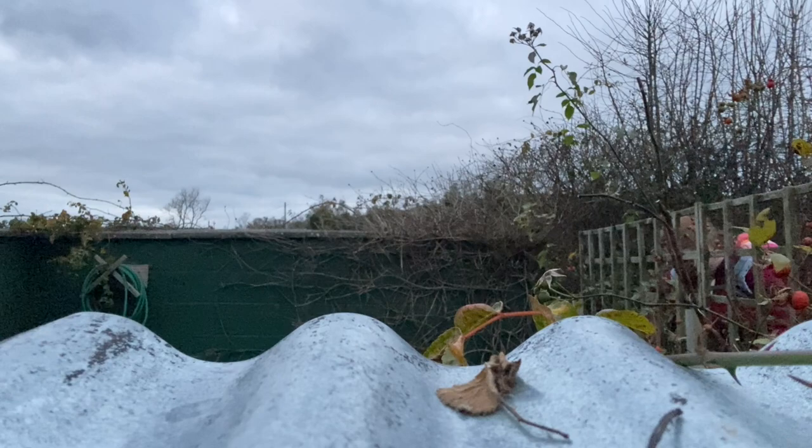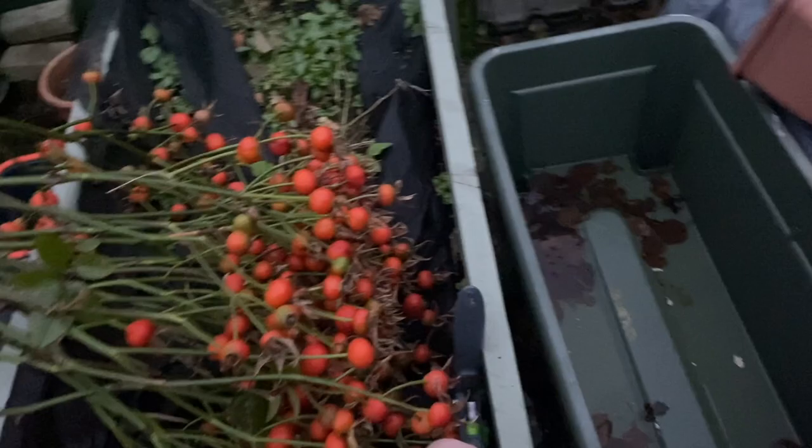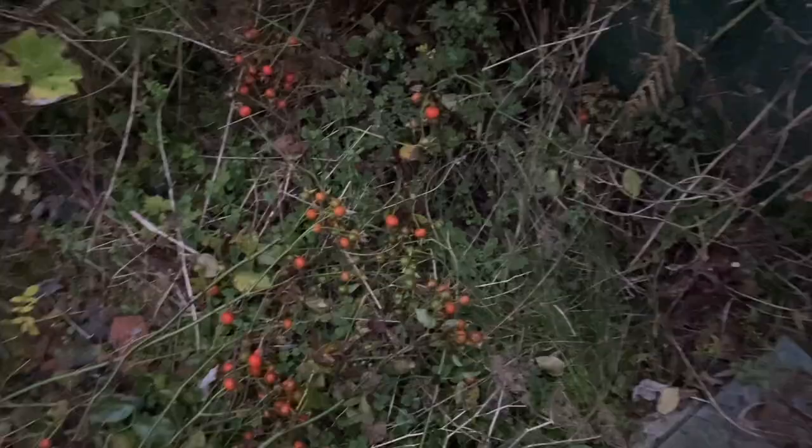There's actually so many up here. I didn't even realize how many. Hello, Beans. Hello. You're such a pretty cutie. So this is how much I've gathered already, which is a load. They're kind of more orangey than red. But look, sure, it's nature. So there was a load that was cut down by my dad when they strimmed the place back.